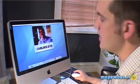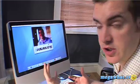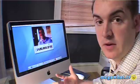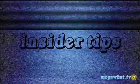Now, the picture you can then use, you can either add it to iPhoto, which we'll show you in a moment, you can email it to a friend, or you can just use it as your buddy picture when you come to chatting with other people.